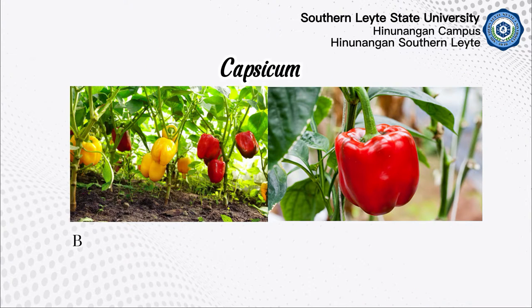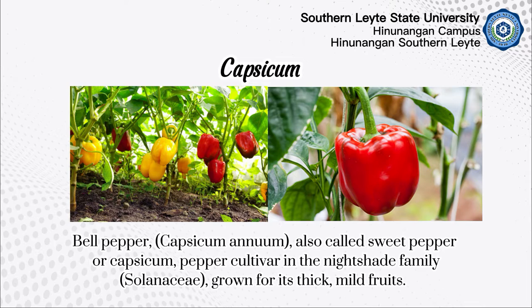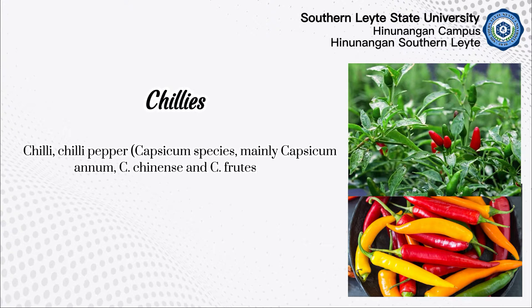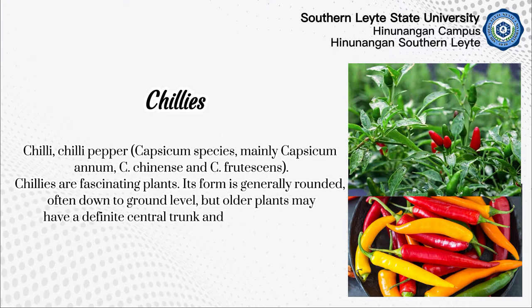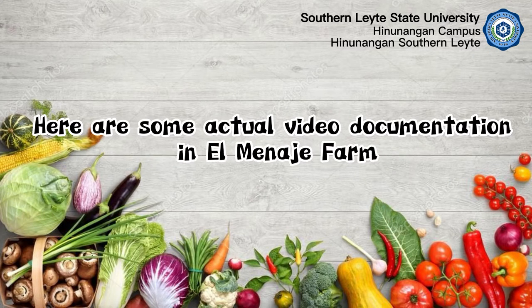Capsicum. Bell pepper, Capsicum annuum, also called sweet pepper, or capsicum, is a pepper cultivar in the nightshade family Solanaceae, grown for its thick, mild fruits. Chilies. Chili pepper, Capsicum species, mainly Capsicum annuum, C. chinensis, C. frutescens. Chilies are fascinating plants. Its form is generally rounded, often down to ground level, but older plants may have a definite central trunk and a more vase-like shape or a distinct canopy. Here is some actual video documentation in L. Menaje Farm.